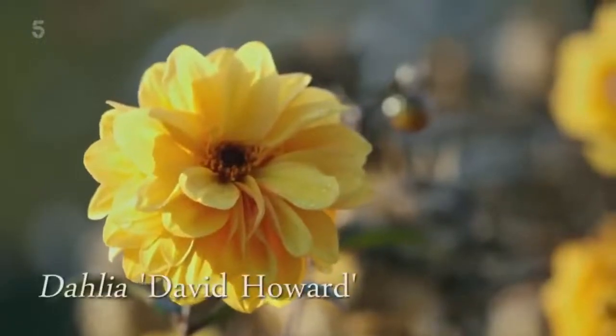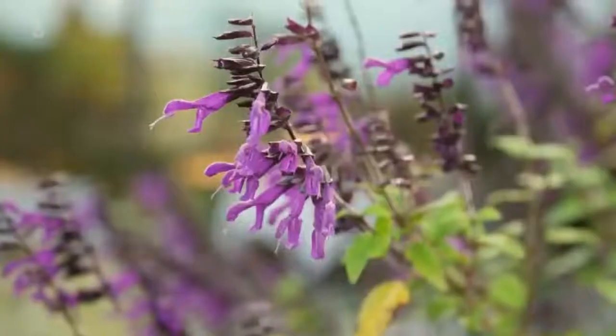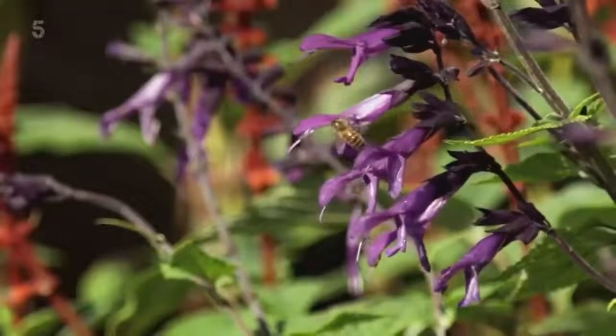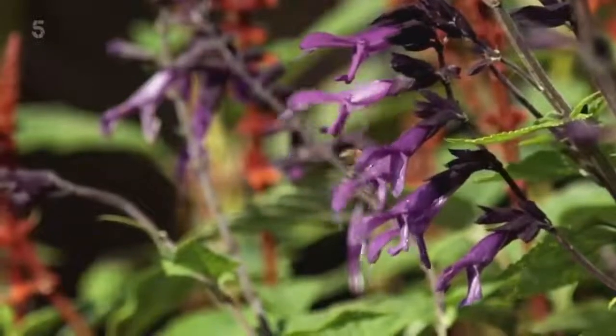Is that David Howard? That's David Howard, yeah. I love this salvia. Yeah, I love salvias. They give such a long season, and I think blue spikes at this time of year are really quite unusual. Really good choice of plants. It works perfectly, Tom. I mean, it was so ebullient in the summer, wasn't it? And now everything just feels so right and so soft, so mellow. Yeah.